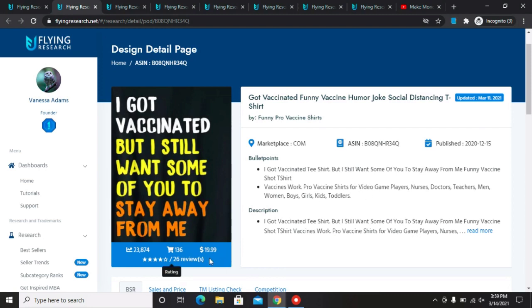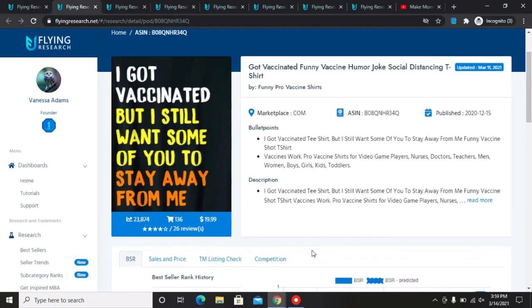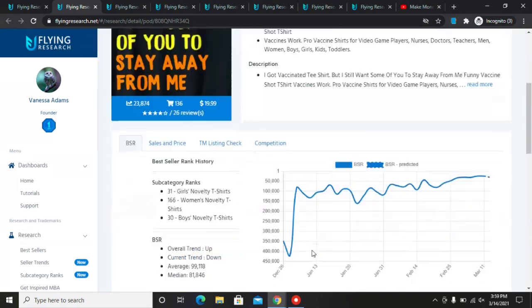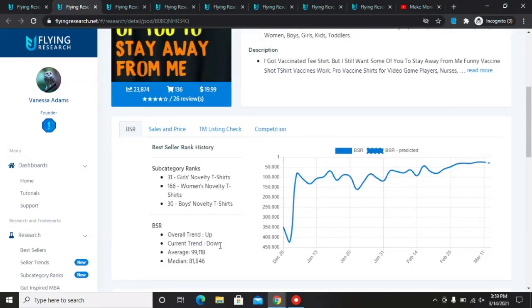So this design: price 19.99, 186 sales, 26 reviews. It's a great shirt talking about vaccination, and it's kind of funny for those who are also introverts, people who just want others to just stay away from them in general. So here's the BSR: overall trend up, current trend down, and the BSR has been steady. Looks like it wants to drop here, but overall, it's a great niche.